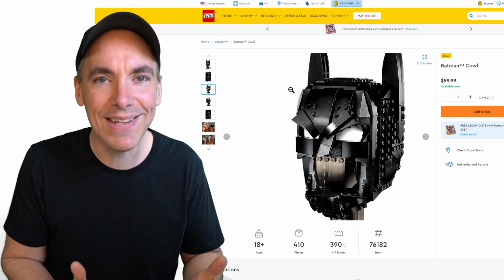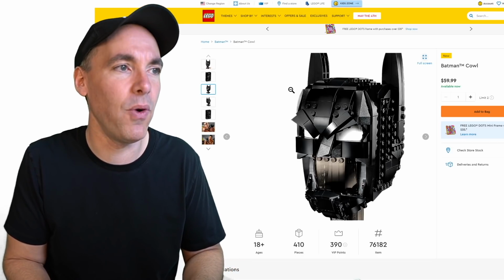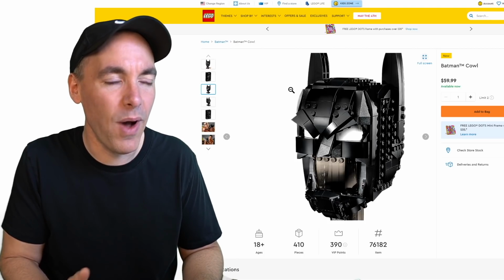There's no white eyes. Maybe in the animated stuff, obviously, he's got white eyes. In Lego, he's got white eyes. But what is this supposed to be? Like, why don't you have a mouth in there?